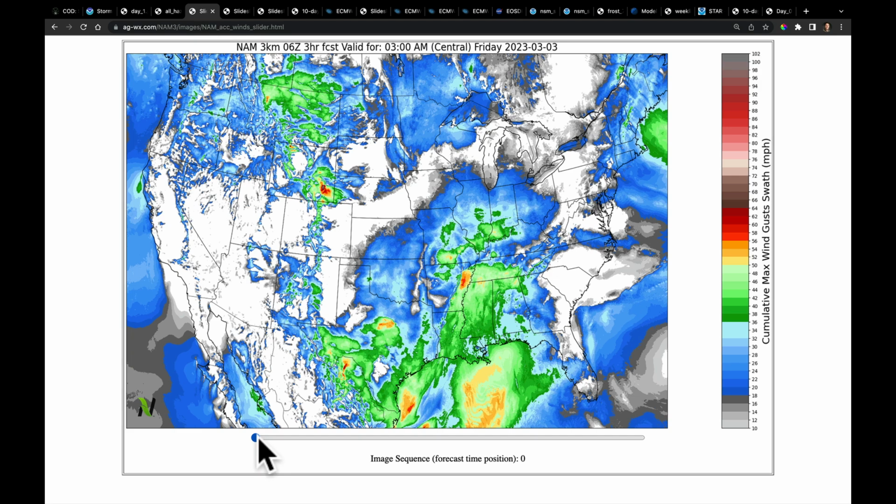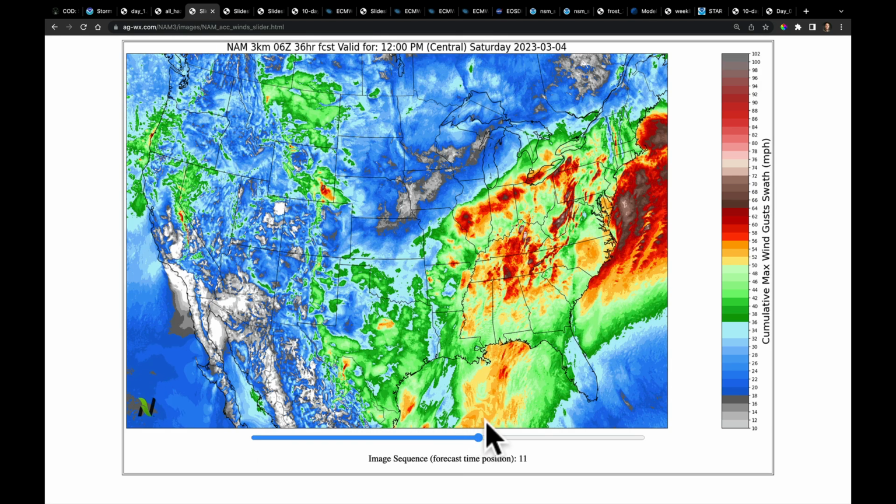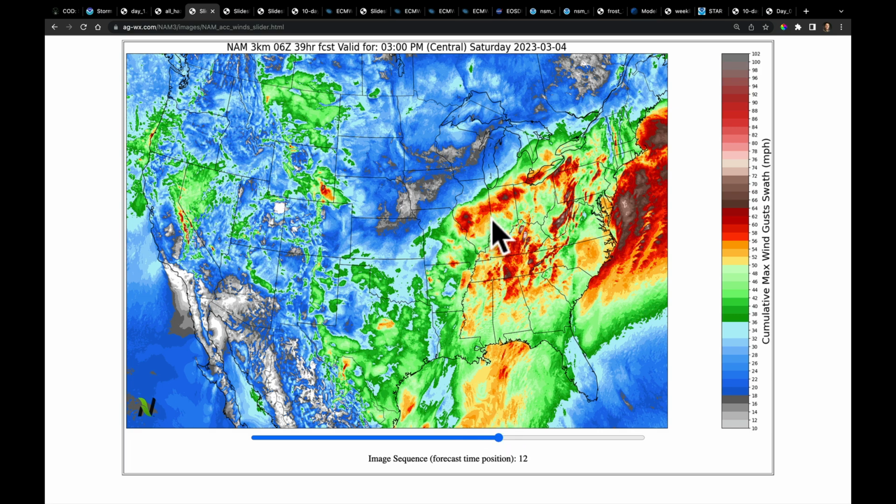This is from the high-res NAM. We're looking at maximum accumulated wind gusts. Now, I just want to show you how deep this low is that's currently moving toward the eastern Great Lakes here. These are synoptic scale winds. These are not winds at the thunderstorm level, but we will likely see wind gusts here up to 50 miles an hour in places throughout parts of the eastern Corn Belt, getting into the Tennessee and Ohio Valley. So we need to watch out for this very carefully today, very strong winds.